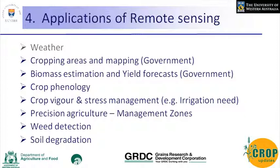But it can be used for more detailed information of direct use to the grower, for biomass estimation during the season, yield forecasts. We can use satellite data for crop phenology, for checking how crops are developing. But as we come down in scale, to airborne or drone-type operations, we can develop much more precise information on crop vigour, stress management, and applications to precision agriculture and variable rate application technology. And weed detection, things like that, fertilizer detection, and simply soil mapping.